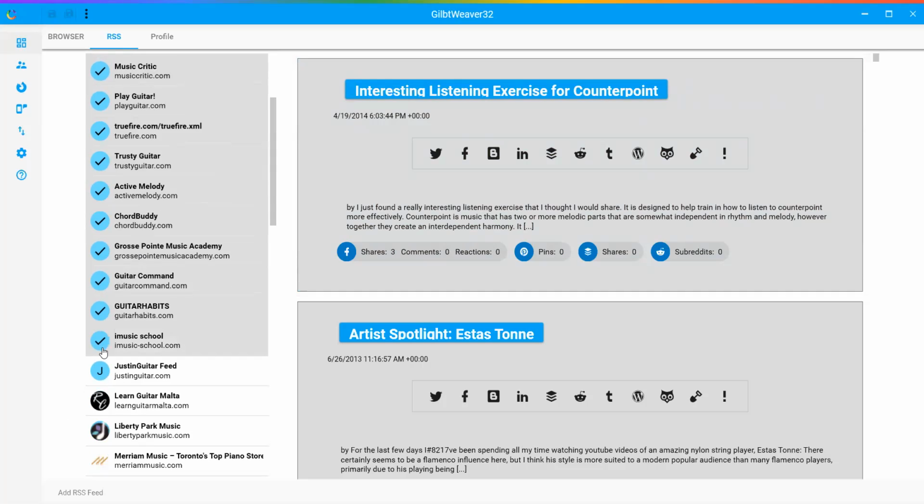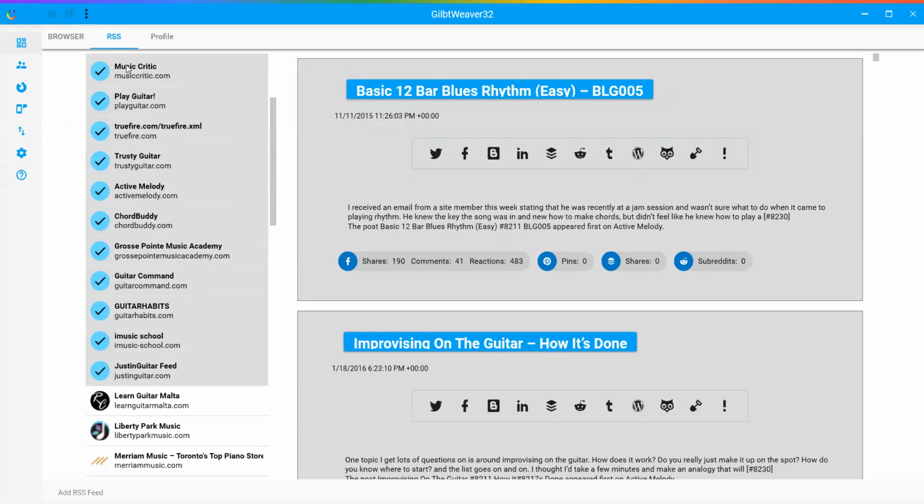And then once it's found the social stats for all the articles, you can very easily find the most popular content by going right up here and ordering it by Facebook shares. Let's do that right now. So there you go. 190 shares, 41 comments. This is a great article to share if you've got a guitar blog, which I do. But again, this will work for any niche, right?